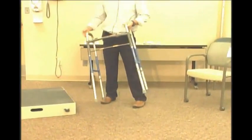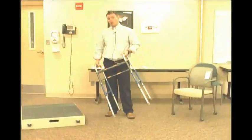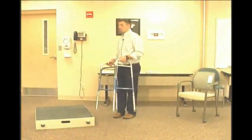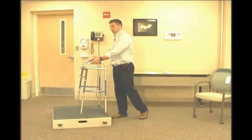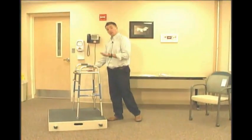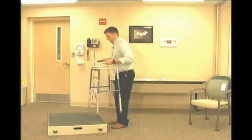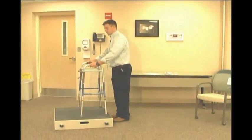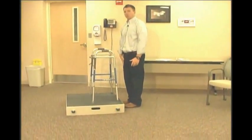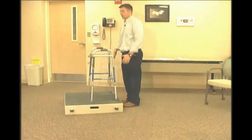Now I'll show you how we'll be utilizing the walker on a stair. We have 2 different types of stairs that we'll show you today. One would be if you're able to put the walker entirely on the step or utilizing a platform step. So we get nice and close to the stair. We put the walker up in front of me first. Again, for this demonstration, my surgical leg is my right leg.